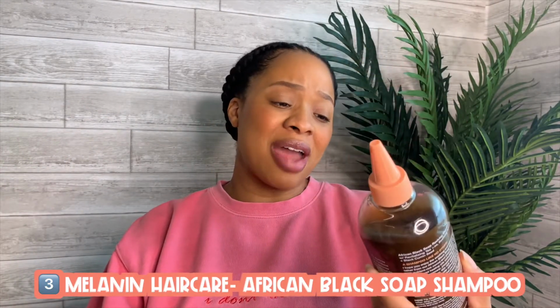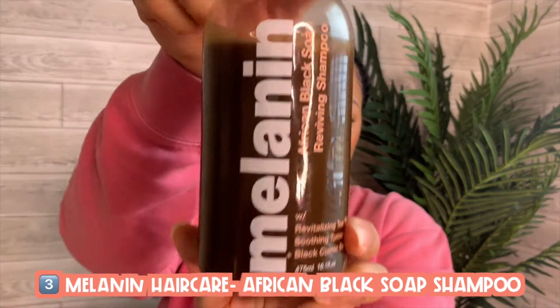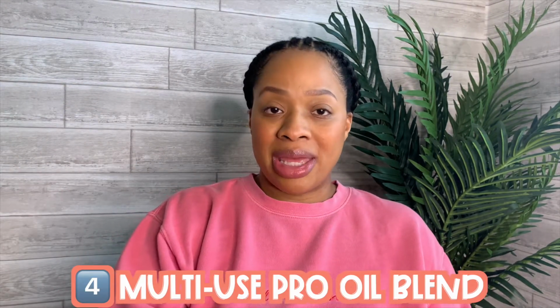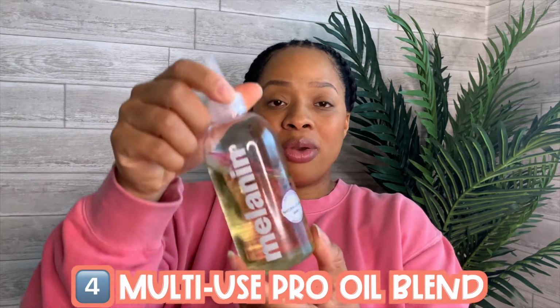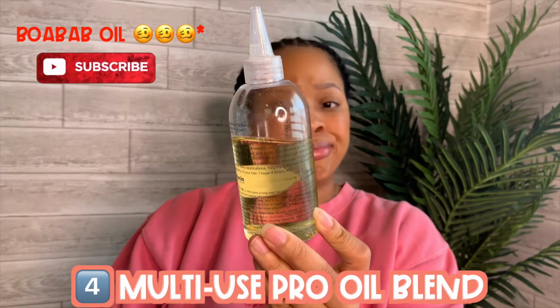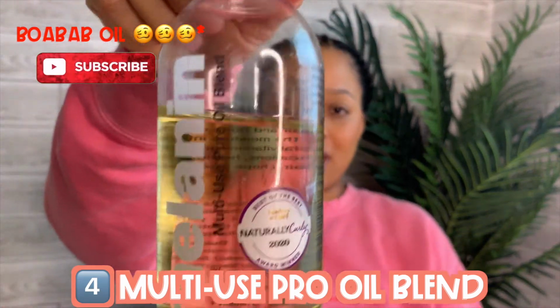I used her shampoo, this African black soap. And then also her multi-use oil blend with argan oil, vitamin E, and baobab oil. I've never even heard of that. You hear about black castor oil, grapeseed oil, but I've never heard of baobab oil.